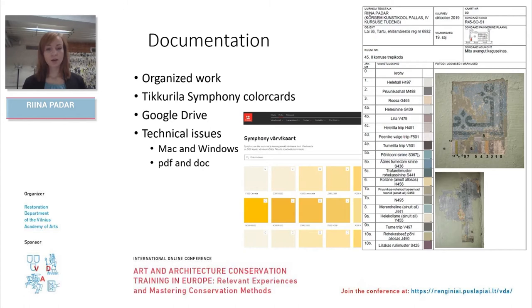For determining the original colors, we used the Tikkurila Symphony color cards, and it's important to mention because they have an online color sample page where one can search the right color by its code. So it was very easy to add those little color samples to the report cards. Now, conservators mostly prefer the NCS color system, which also has an online color sample page.